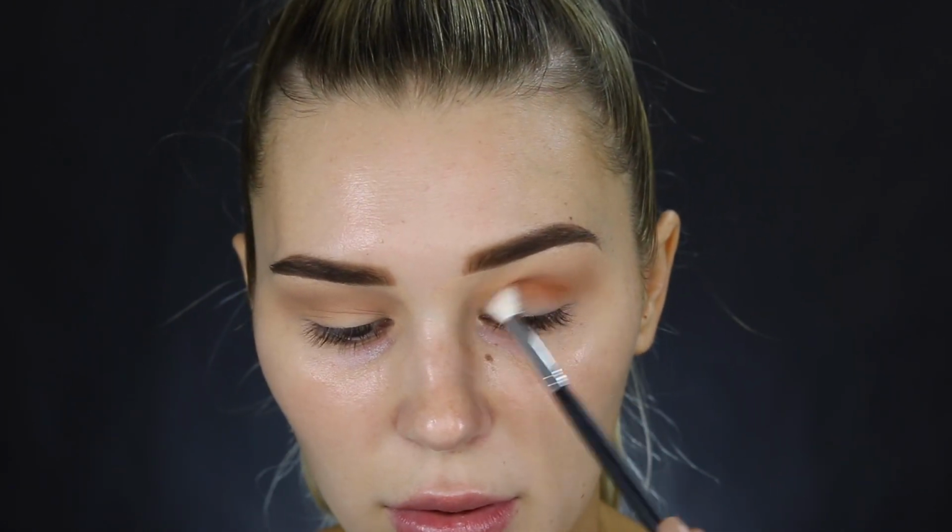This is actually the first time using them on my eyes, so let's see how they go. Oh my god, first impression, they're literally like incredible. They're blending out so easily. I'm going to take that original crease color and just blend out the edges so it's nice and smooth.